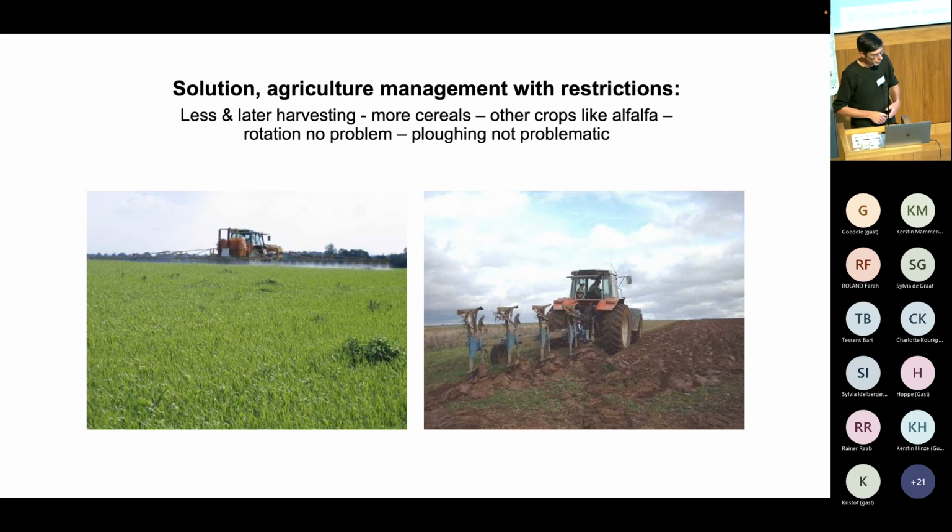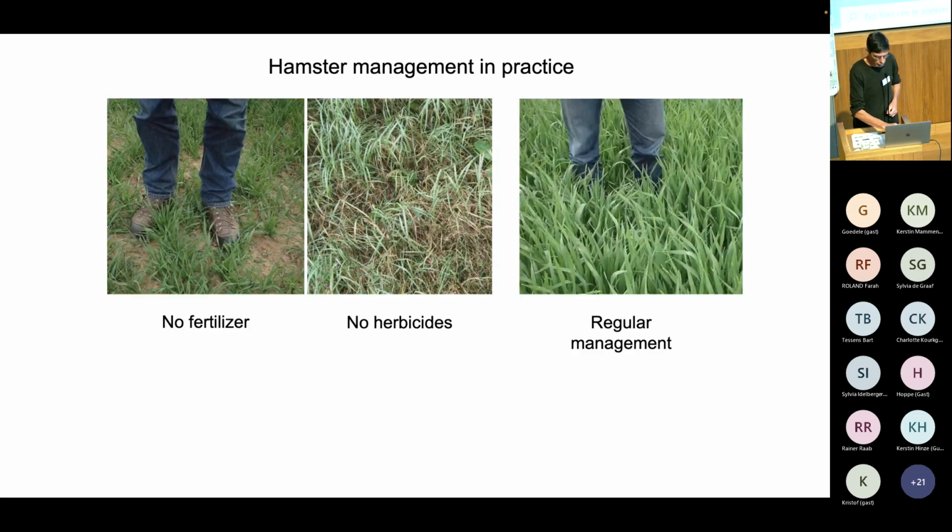is to implement new agriculture management with restrictions, later harvesting, more cereals on the arable fields. We try other crops. We have done experiments with other crops to grow on the fields. And we also found out that it's no problem to rotate your crops on a farm. We are trying to get as close as possible to regular normal farming with our hamster-friendly management. Still, that's a huge challenge.